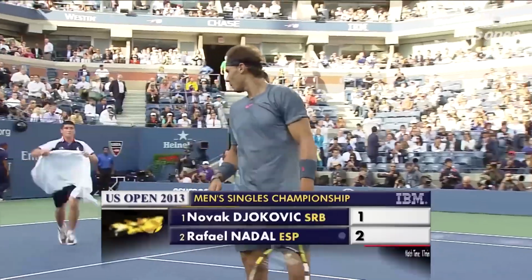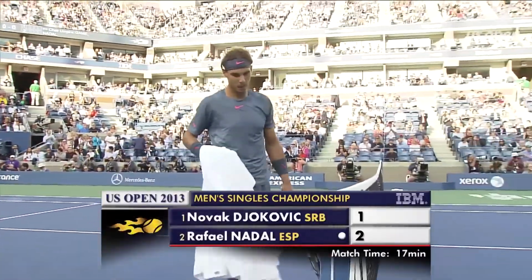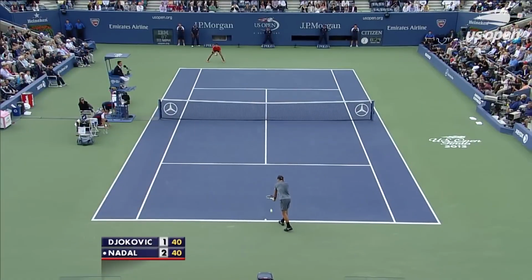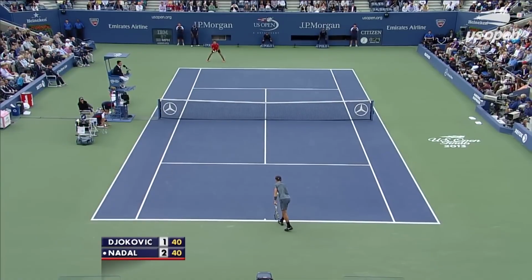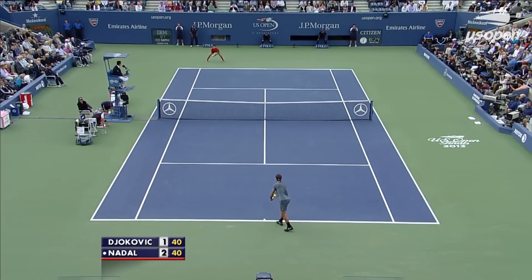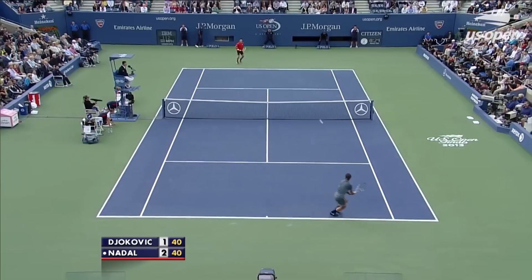Service break, that feels like a very big deal. 17 minutes into the first set. So you've already got your targeting set in your mind, what you want to do with the ball. Then sometimes it changes depending on the quality of the serve. But in that case, it was right there in his wheelhouse on the forehand side.